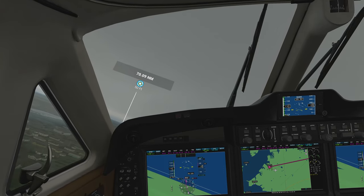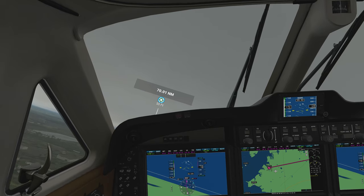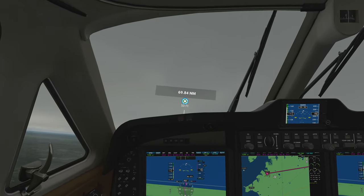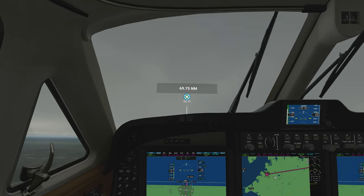KH-373, continue for east departure. I will contact you next when you leave my airspace. Panama City Tower KH-373, continue for east departure.